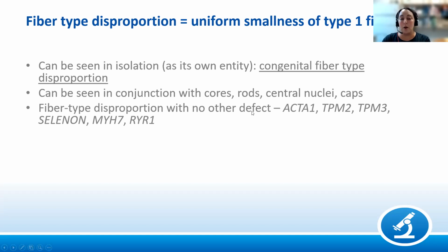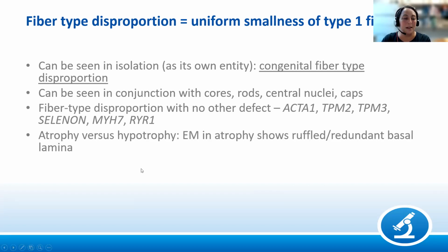When you see it without any other structural alteration, the genes that are most commonly implicated are going to be ACTA1, a couple of the tropomyosin genes, selenon again, MYH7 and RYR1 showing up a lot. And it's important to think about atrophy versus hypertrophy.